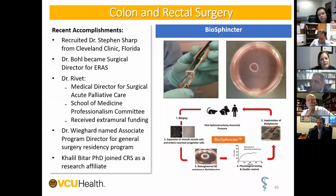Dr. Kajarajan asked me to speak briefly about the biosphincter, which is a reinvigorated project that we've been working on for some time. This is an autologous internal anal sphincter grown from the patient's intestinal stem cells and then reimplanted to treat fecal incontinence. Dr. Bitar and I completed animal proof of concept studies in rabbits and non-human primates that demonstrate this is a dynamic implant that survives over time.